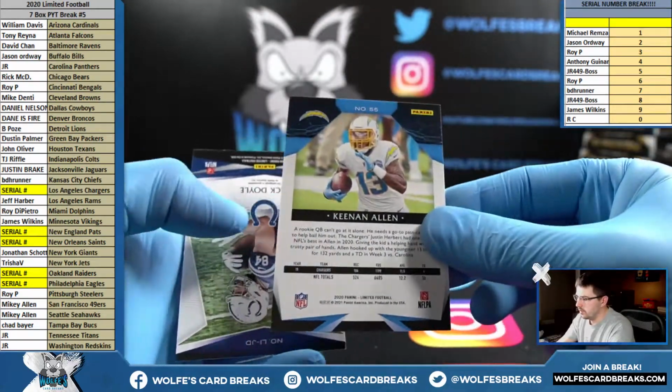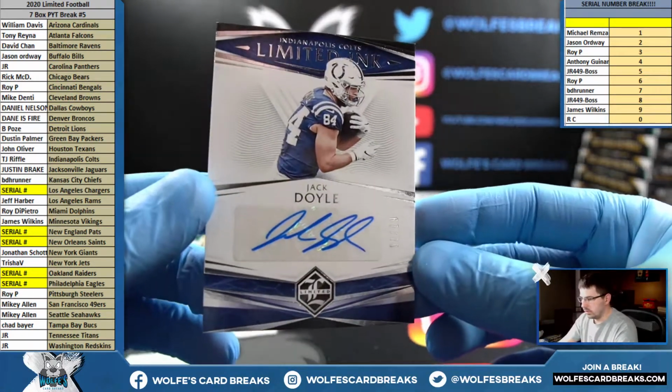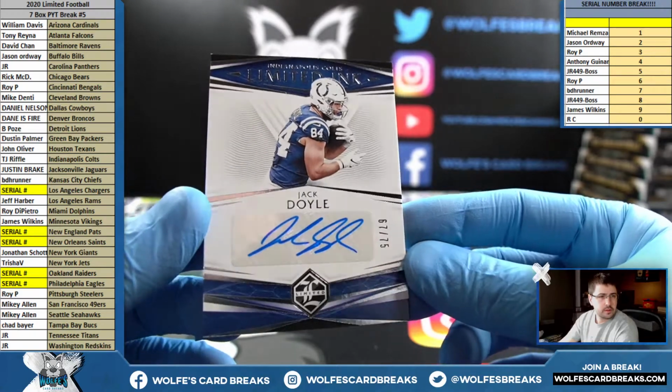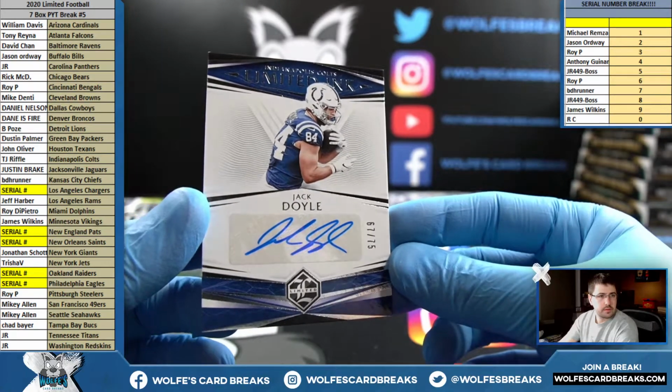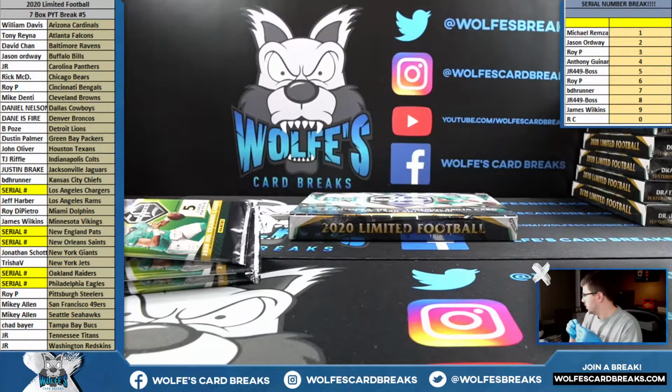Keenan Allen base, card number 55. Jack Doyle for the Colts, to 75 autograph, 67 out of 75. All right, where's the wow factor? Where's the wow factor?